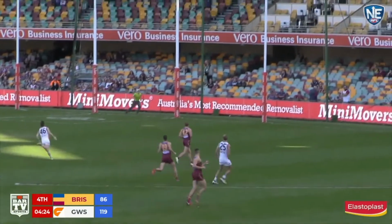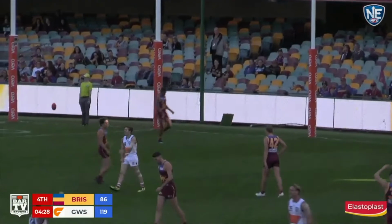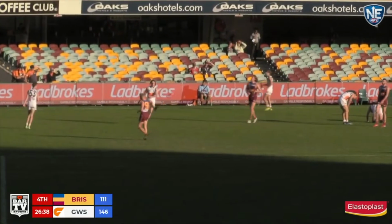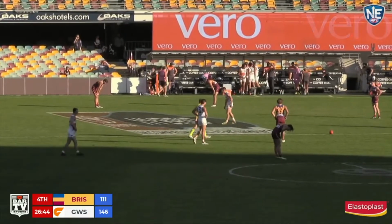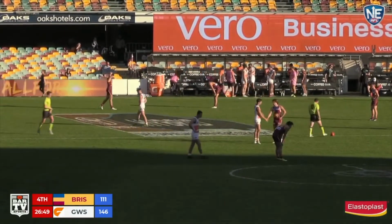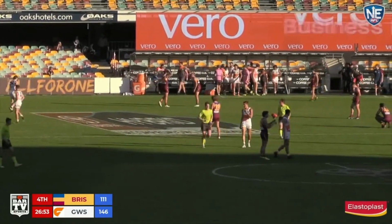And that's a terrible conveyance. Lockie Keefe took the ball, just says, thank you very much. The Lions have actually dropped away in at NEFL level. And that concludes proceedings here at the Gabba for round 12. The Giants, 22-14, 146 against the Brisbane Lions, 18-3, 111.